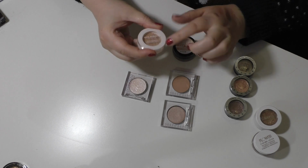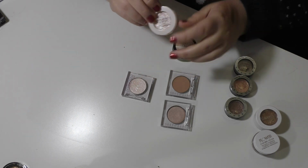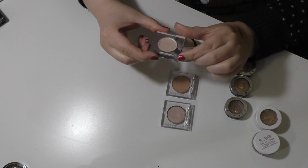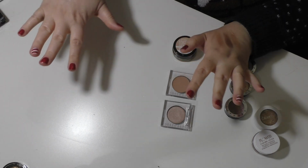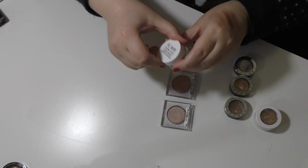Honestly, I think the Ulta Beauty one has more sparkle. So I think we'll keep the Ulta one and pass on Moon Dust. I just don't think it's quite as sparkly. They're really, really similar, but I think the Ulta one's better. I just do.